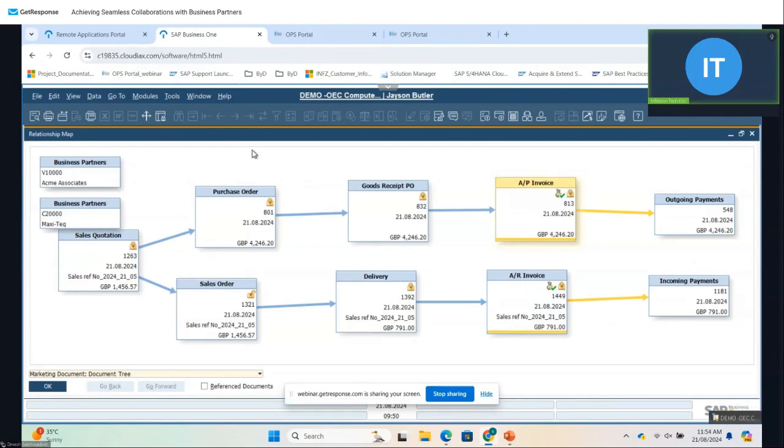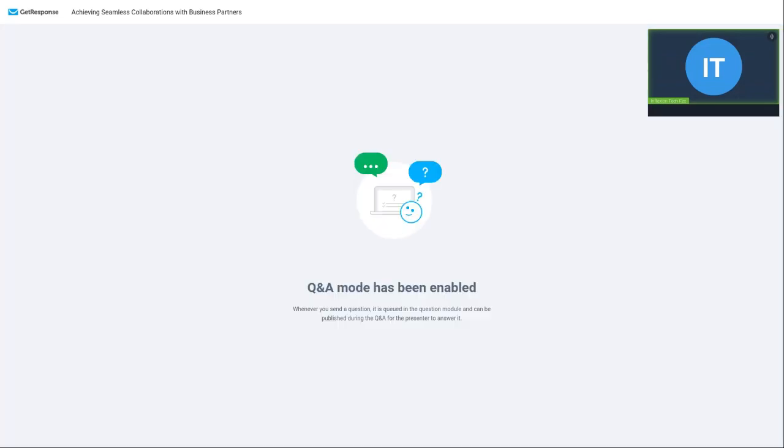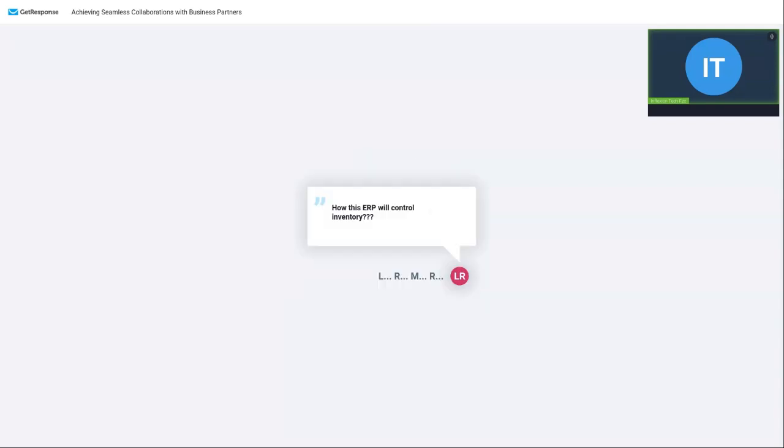So thank you again for this interactive session. Let's move on to questions. I believe we have some questions from the audience as well. Let us go with the very first question that we have. The question is from Mr. Ram Rao. He says, how will this ERP control inventory?